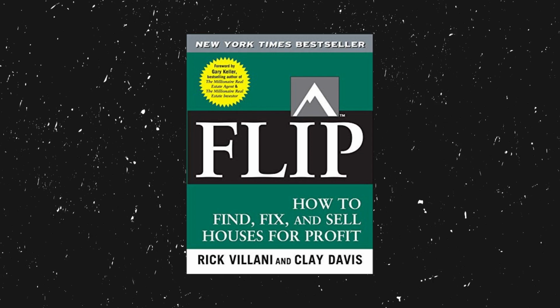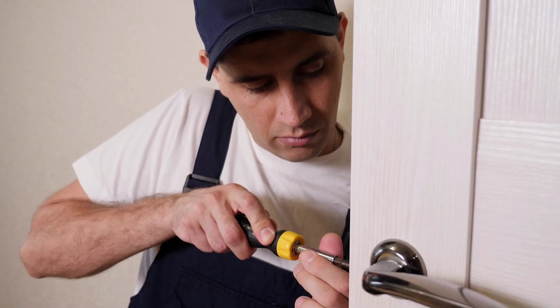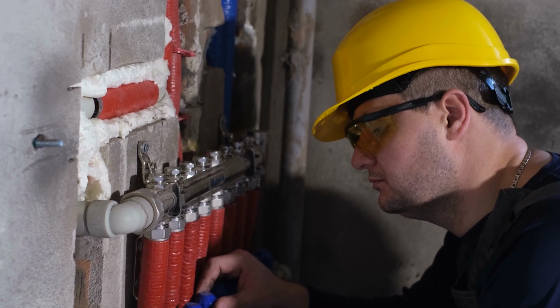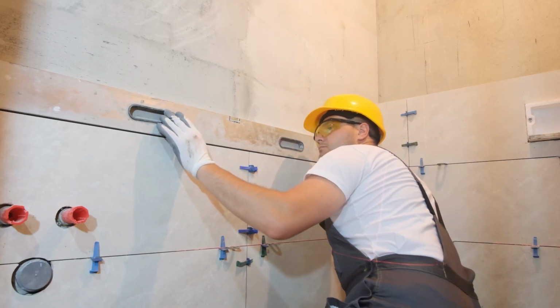They have this chart, it's called the 50 Steps to Rehabbing a House. I actually printed this out, and not only would I keep a copy, but I would actually tape a copy at the house so that we always knew what stage we were at with fixing the property. This is everything from the pre-construction gutting phase to doing all the rough-in, the plumbing, the electrical, the major systems like the HVAC, and then sheetrock, paint, and all the final punch lists. It kept everything super organized. I recommend you grab that book and print out a copy of those 50 steps.